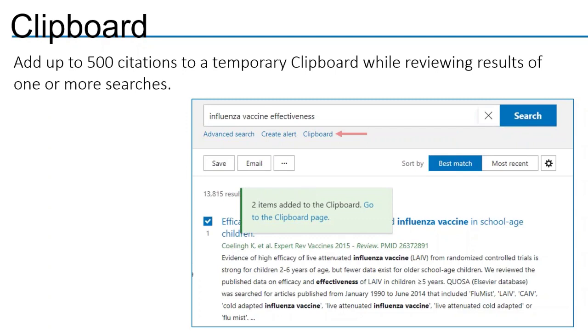When you add the 2 items to the clipboard, you see a message there, and also where the red arrow is, you'll see now that clipboard link appears also with your advanced search and create alert. So it's really easy to remember that you have a clipboard and to navigate to your clipboard and see what you've been collecting there.